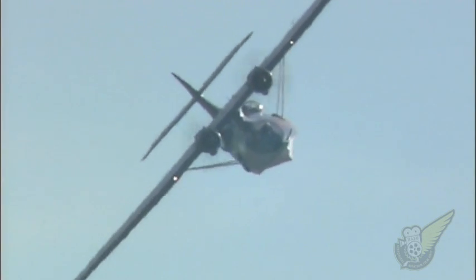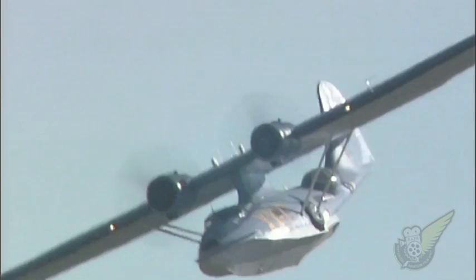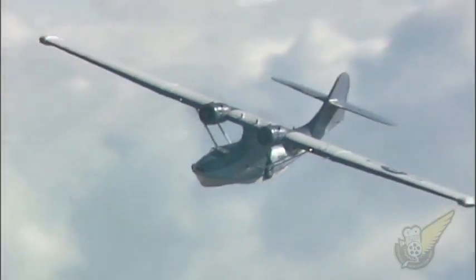Cruising at only 110 knots, the non-stop flights took between 28 and 32 hours to complete, and so were often called the flight of the double sunrise.